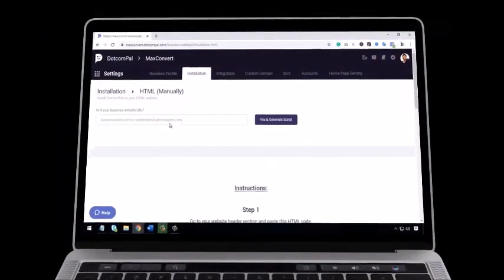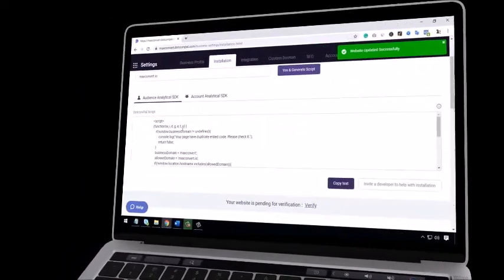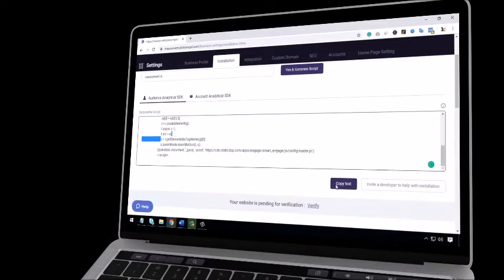Now, copy the one line of code and paste it on your websites, pages, blogs, or funnels and see leads and sales flowing in like a pro. So, what do you do online? MaxConvert helps you boost your engagement, sales, and your life.